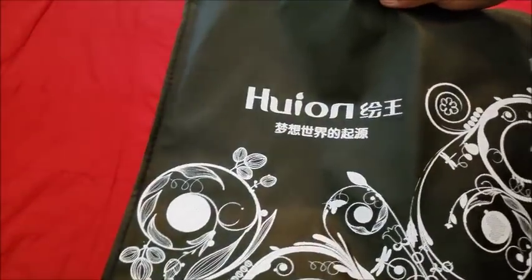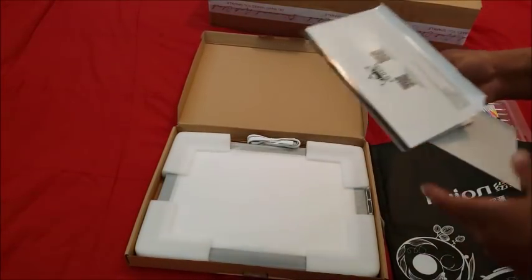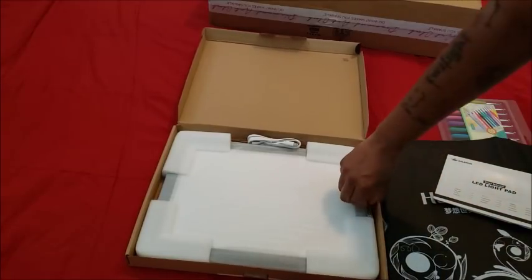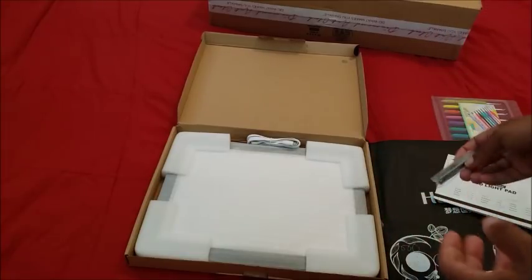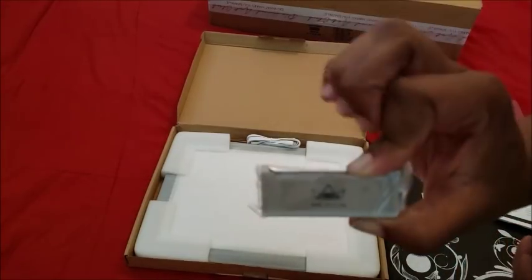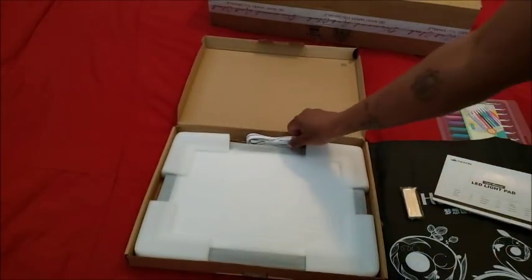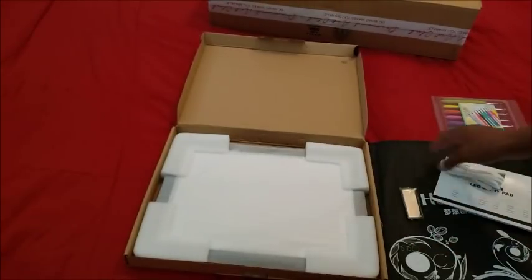And this is a nice carrying case for what's in the box. An instruction book, which I've never seen an instruction book for one of these before, but okay. You have whatever this thing is. I think that's a clamp that you put on it. You have a charge cable. You see where this is going?